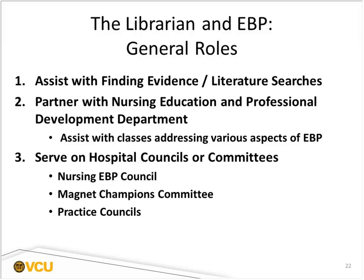I would also suggest, if you can, finding your way onto hospital councils or committees, and not just to say that you're there, even though I think your presence is important. Presence is a big part of this. I know one of you said you're one librarian for four health systems or four hospitals. I don't know how this would work for you, but where I'm at, I'm one person for about 4,000 nurses.